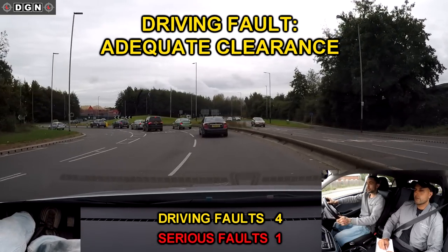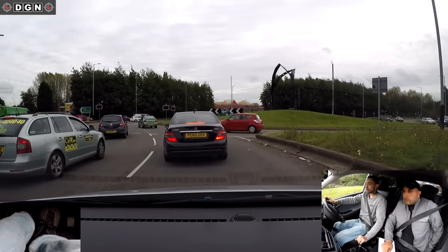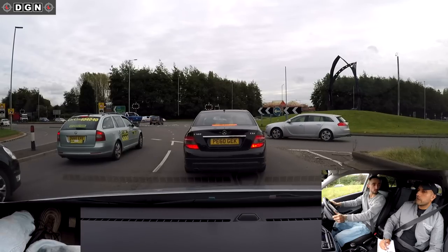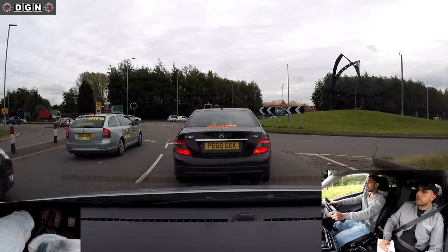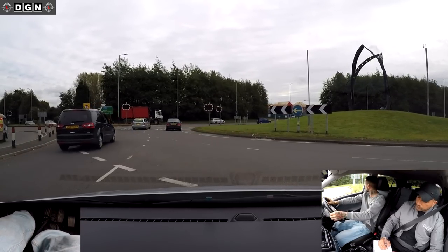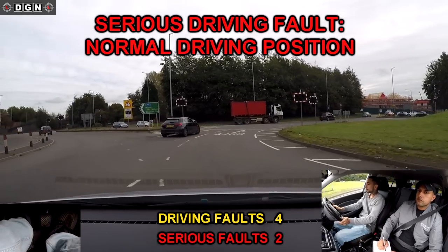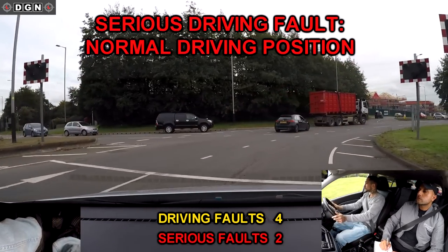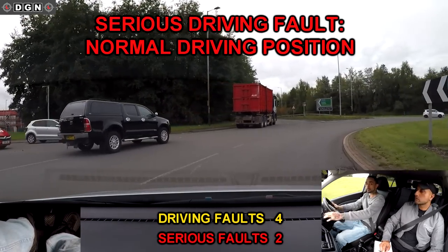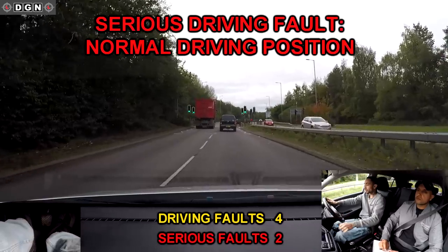Here he gets too close to the vehicle in front. So I'm still following the sign to Dudley. Yeah. Dudley, yeah. Okay. Do you know which way we're going here? Yeah, that way there. Again, Neil does this roundabout well, but after exiting the roundabout, he stays in the right-hand lane. He should have switched over to the left lane a lot sooner, as the right-hand lane is for overtaking or turning right.